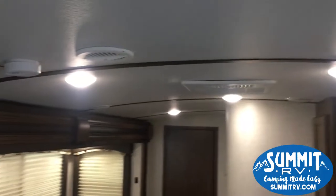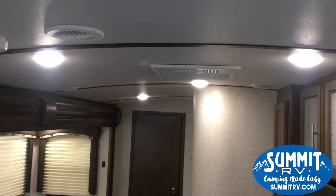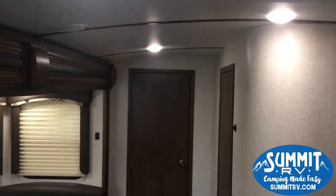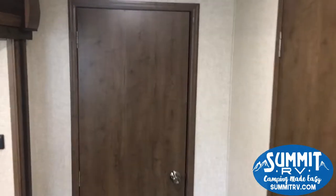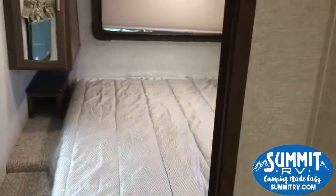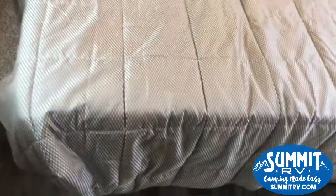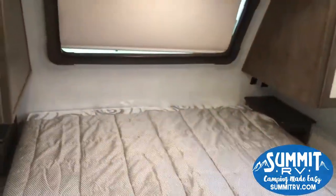I don't know if you can tell very well on this video, but this is a vaulted ceiling. Just gives you some more headroom when you're in the camper, rather than having a flat ceiling. Gives it a nice open feel. Yeah, we'll check out the bedroom here. This is a king bed in your Cougar travel trailer. 70 by 80 king bed. So that's something that really stands out with the Cougar.